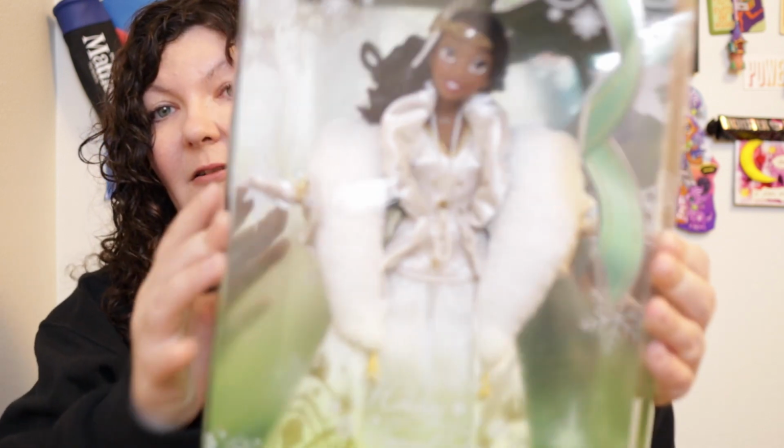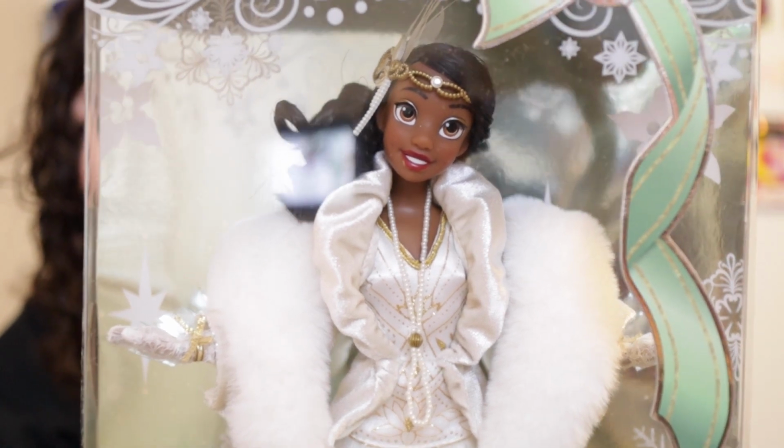But with this doll, I'm going to unbox, see if she's worth the $50, which I feel she is, compare her to my holiday Rapunzel from 2 years ago, and then compare her to different Tiana dolls that I have so we can see if she really is the best sculpt, because she might just be.